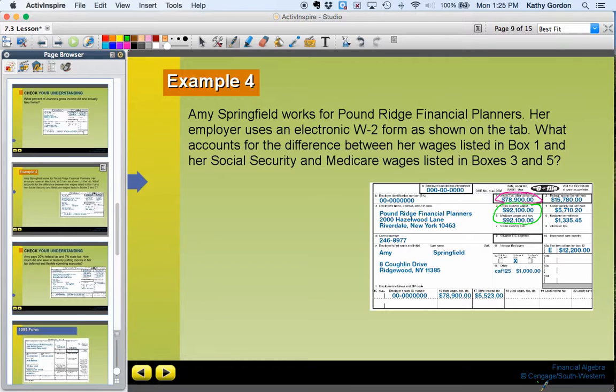Another thing that makes a difference is this box right down here. I think it's box number 14. See where it says CAF 125, $1,000? The CAF, if you look on page 347 in your book, stands for cafeteria plan. There is a section of the U.S. tax code that is section 125. That's where CAF 125 is coming from.